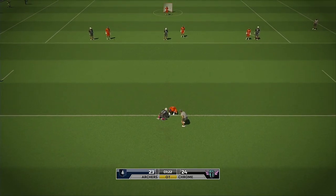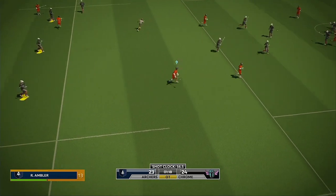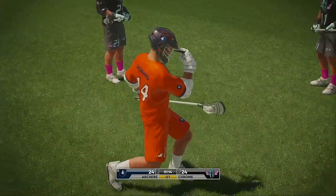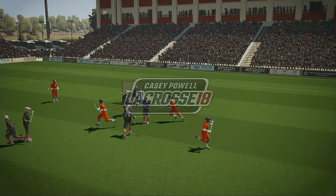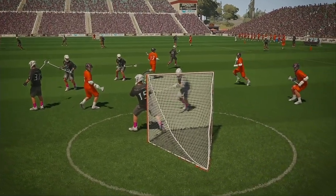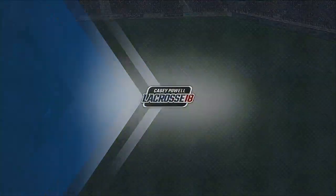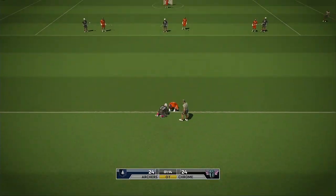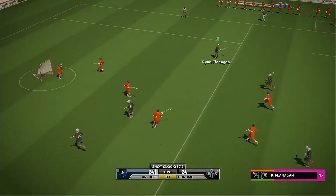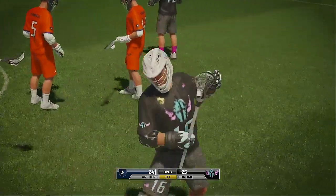We are set to resume. 24-23. Kelly wins the faceoff. Left. Collects. High cheese. What a goal. The weight of the game squarely on the shoulders of the players at the X now as we resume what is turning out to be one of the finest games of lacrosse I have seen in recent times. Connor cinches it and the home team and 16 scores.